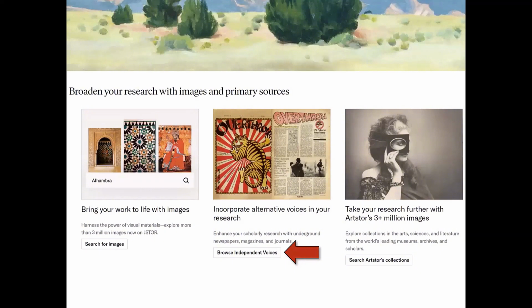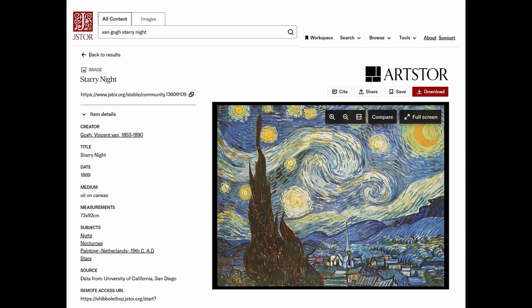But I do want to take you into ARTSTOR. So ARTSTOR is a collection of over 2 million high-resolution art images from museums and galleries all over the world. And again, I hear you saying, but Jenny, I can just go to Google Images and find a picture of Starry Night by Vincent van Gogh. And that's true, you absolutely can. But ARTSTOR offers some tools that can help you to view these images.